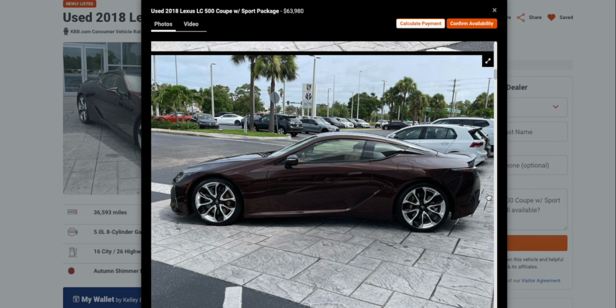Okay, I love that this one's got no tint on it, right? So for you folks out there who really appreciate a car just in its natural state, this one's got no tint on it. So if you want to keep it that way, perfectly free to do so, right?